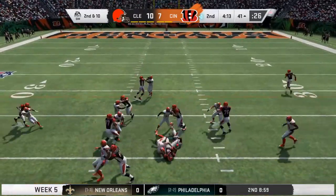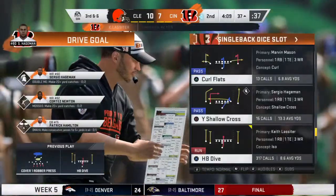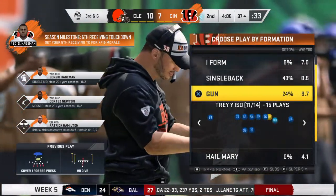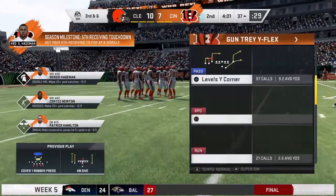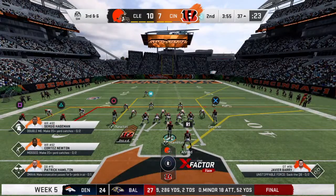On 2nd down, Lassiter able to push forward for about 4 down to the 37. That 2nd down play call was not to pick up the first down. It was to accomplish what they did to get them into a manageable 3rd down because they had an incompletion on 1st down, so they were behind the sticks, so to speak. They needed to make up some ground, and they did.